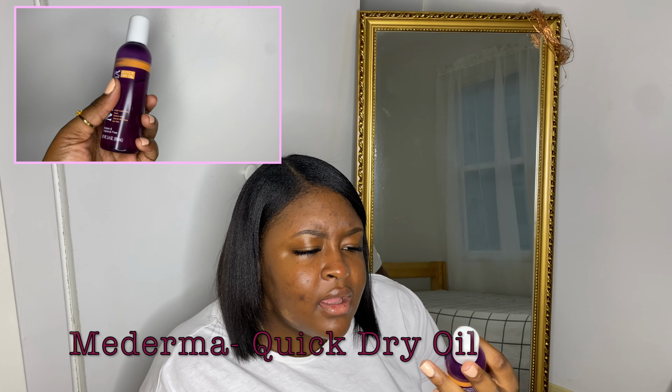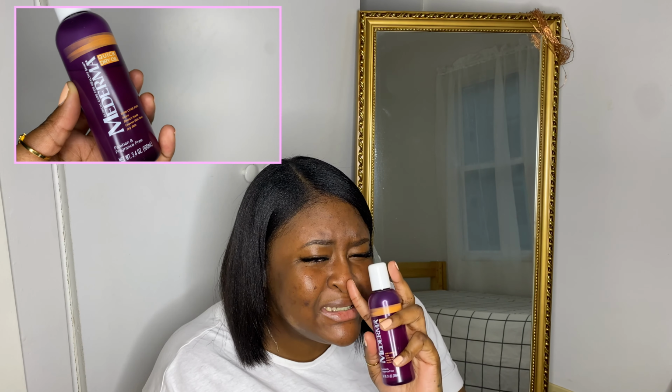Next on the list is my Mederma oil. I believe I got this from TJ Maxx. I'm not sure, but this oil, I've been using it underneath my armpits because Mena likes the black arm. Black arm not for wear. So at night, when I have no reason to put my deodorant on, I like to shower and then I like to rub this under my armpits.